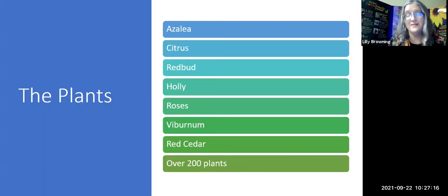Now the next set of plants, we'll see what kind of pest insect we have that bothers azaleas, citrus, redbuds, which are native, but they're becoming harder to grow here in Central Florida. Holly, roses, viburnum, red cedar, there's a native, which is interesting, and over 200 other plants. So we don't have enough room to list all of these. Now you'll see where the native plants do pop up somewhat on this list, but the overwhelming majority are non-natives.